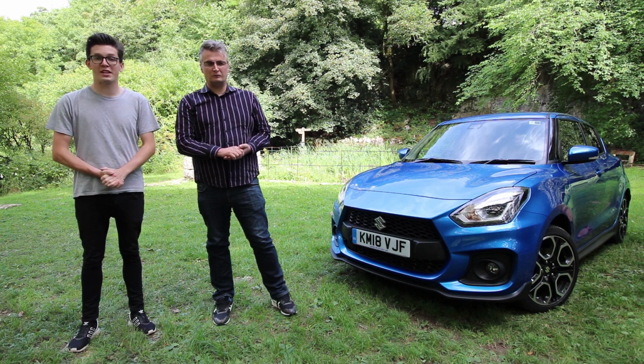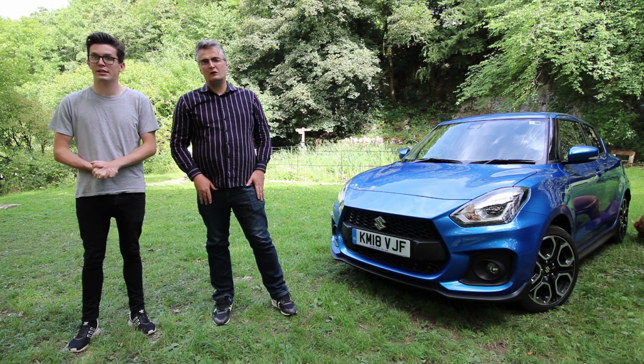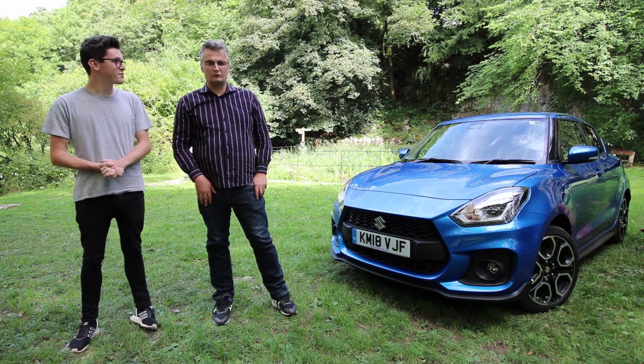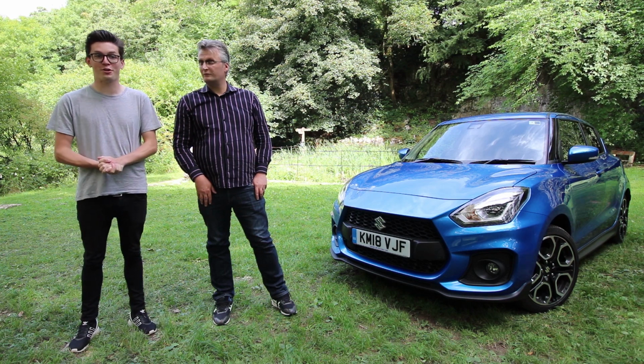I'm going to be taking a look at the interior, the practicality, the functionality. I'll be looking at the exterior, the styling. We'll then both be driving it to bring you our verdict on whether or not this is the car for you.